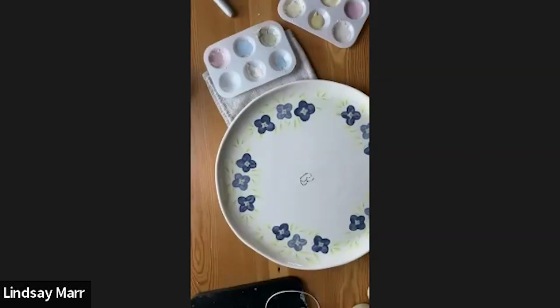Oh, wait, here's a question. Did you say bisque fire again before you clear? No, you do not. This is an earthenware bisque that she already has. It's not greenware, so she just needs to put her clear glaze on and fire.